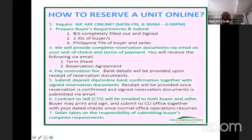Now, the next step is to, of course, pay the reservation fee. So we try to control the release of the bank details because some of the projects have different partners. Like in Davao, that's not a CLI project only. It's actually a partnership with USON.